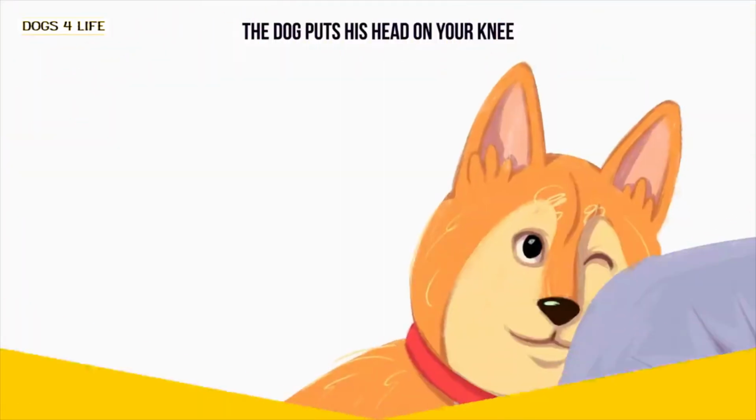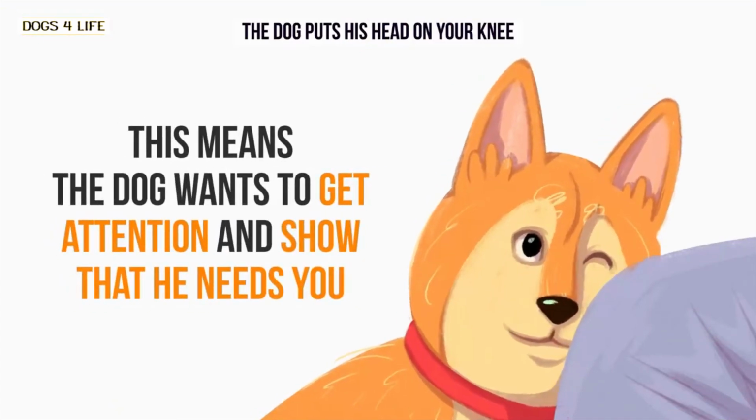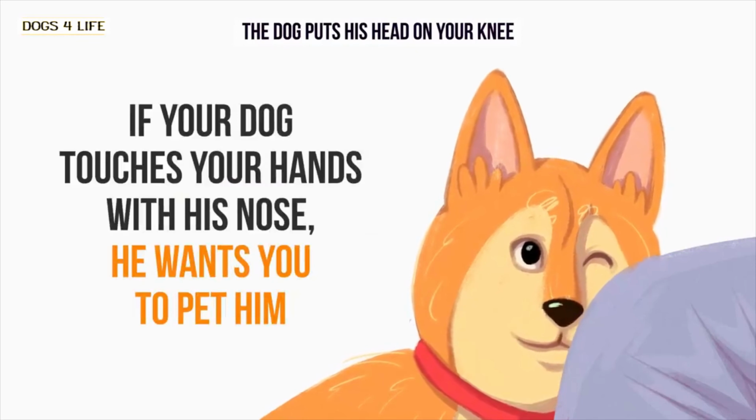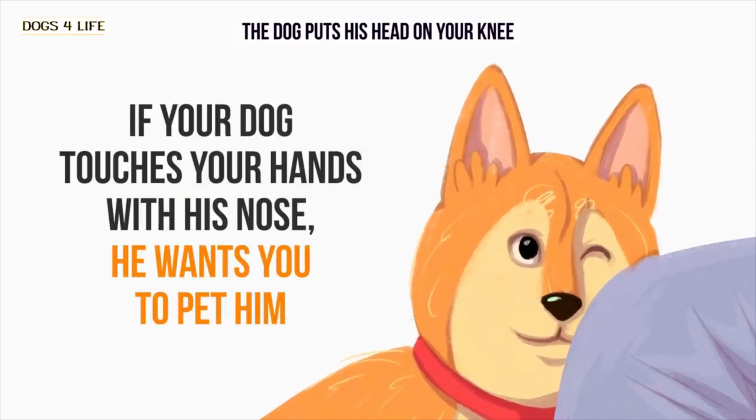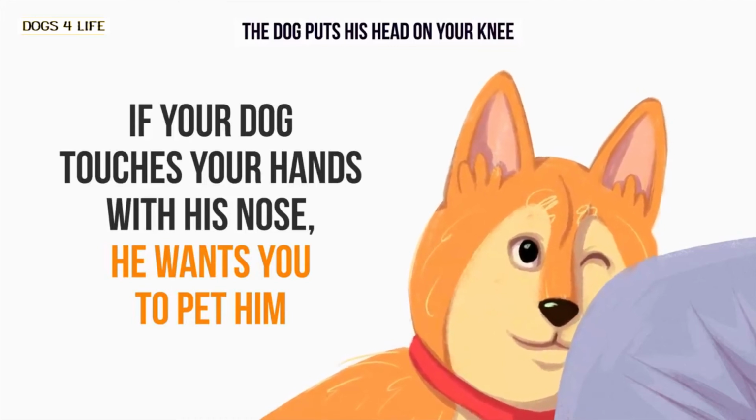Situation number 12. The dog puts his head on your knee. This means the dog wants to get attention and show that he needs you. If your dog touches your hands with his nose, he wants you to pet him. In some cases, this means he feels a bit lonely and wants to play for a while.